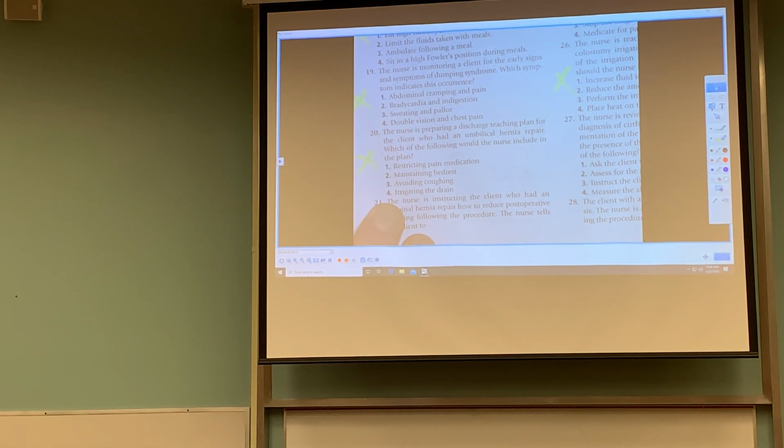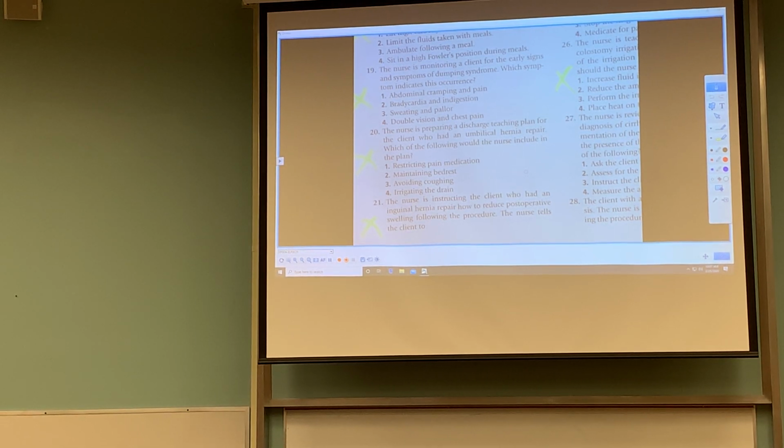Who says 4? 3. Who says 3? Yeah, 3. Well, you want to deep breathe and cough after surgery. What if you had a hernia? What if part of your intestines are sticking out through a weak spot in your abdomen? They put it back in, they suture it up. That suture is at risk for being compromised if you're coughing, right? I mean, we do want to deep breathe and cough, but gently. How would we prevent that?